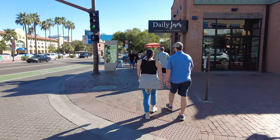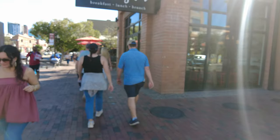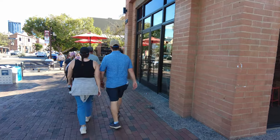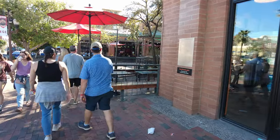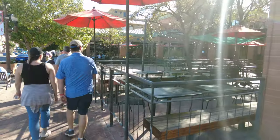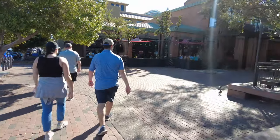Place called the Daily Jam, breakfast, lunch, and brunch. So I wonder if they may be closed for the day. 3 o'clock they close. Yep, it's 3:26 right now. There's still plenty of other busy spots, like you've got Fuzzy's Taco Shop up here.